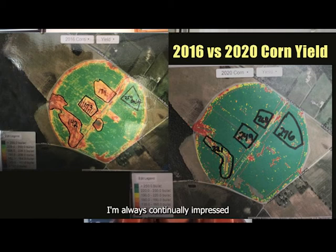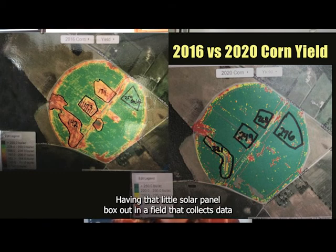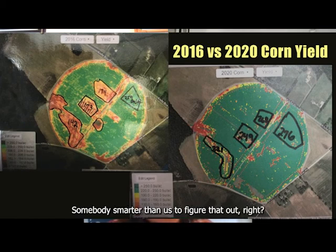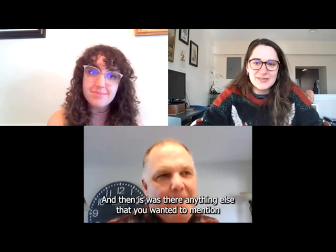I'm always continually impressed by how much technology plays a role in conservation practices, especially tile drainage, having that little solar paneled box out in a field that collects data on where your water table is, and being able to program it. That just all really, for lack of better words, blows my mind. Somebody smarter than us can figure that out, right? Yeah, exactly. And then was there anything else that you wanted to mention about the bioreactors?